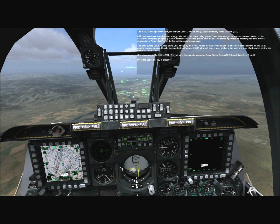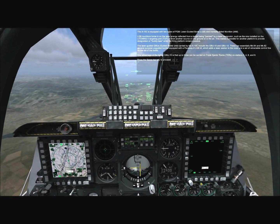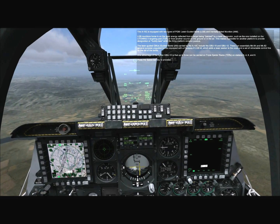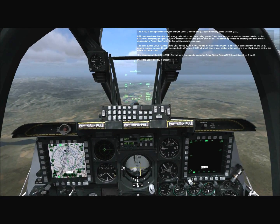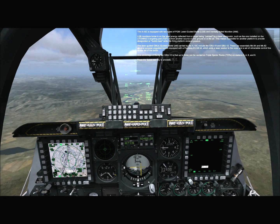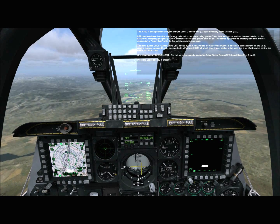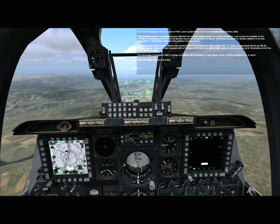This makes it possible for another platform to provide designation or buddy lays while the firing platform remains passive. The laser-guided GBUs (guided bomb unit) carried by the A-10C include the GBU-10 and GBU-12. These are essentially Mark 84 and Mark 82 general-purpose unguided bombs equipped with a Paveway 2 LGB kit, which adds a laser seeker to the nose and a set of retractable control fins on the tail of the bomb. One advantage of the lighter GBU-12 is that up to 3 can be carried on triple ejector racks, TERs, on stations 3, 4, 8, and 9. Press the spacebar key to proceed.